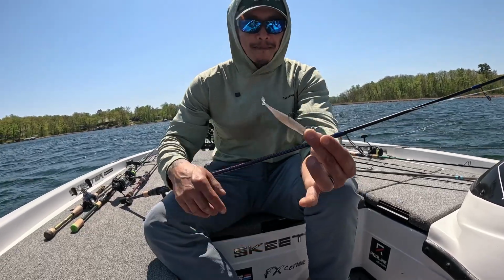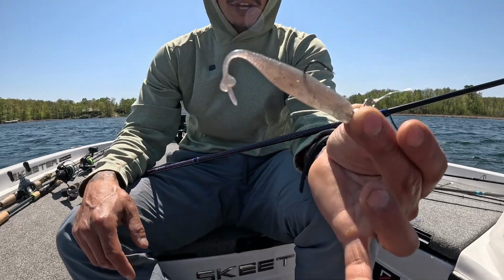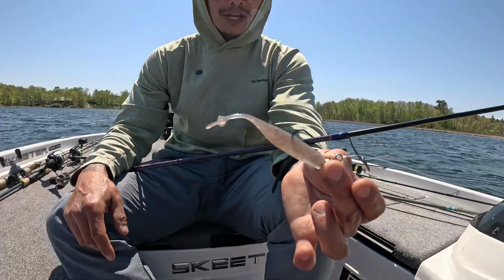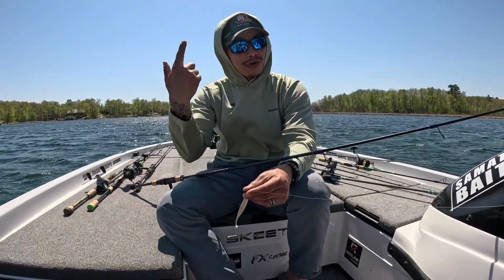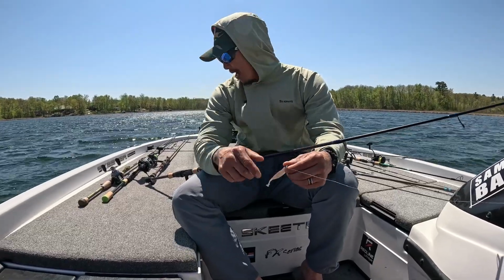I got a Net Bait Prop Duster, 3.5 inch on this thing. This Prop Duster is a fish catcher, man. You stroll this thing over the top of their heads and they're going to eat it. Caught a couple walleye doing this yesterday when I thought that they were smallmouth. I'd throw on them and they could not stand this thing. So definitely a great bait.